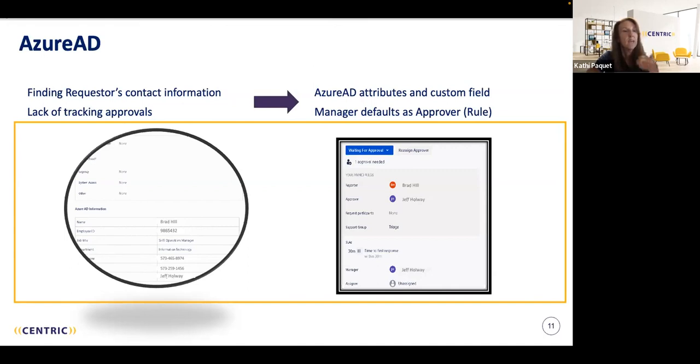So we had Azure Active Directory. And so with that, when the requester would enter a request, we would have it automatically populate these attributes into that request. And so we captured the employee ID, their job title, their department, their phone number, who their manager was. And then by having that information, we automatically set the approver as the manager.